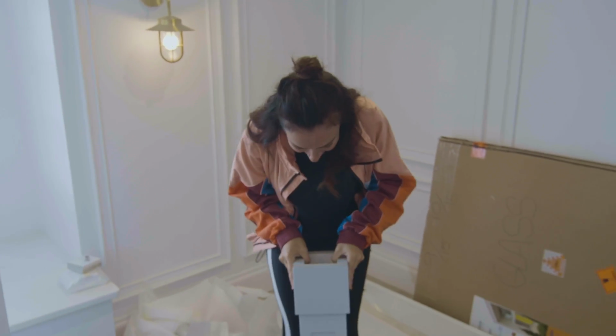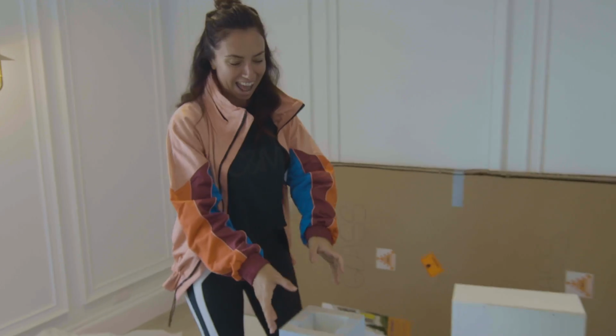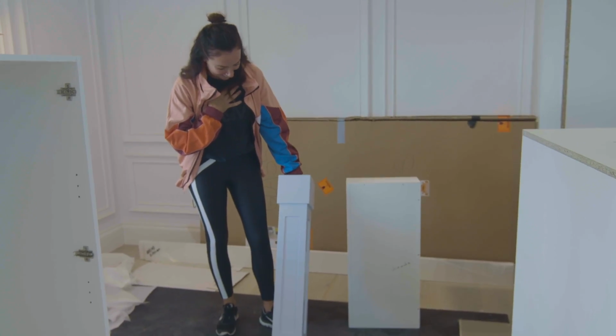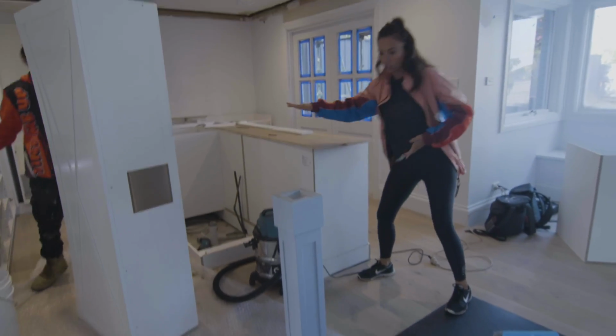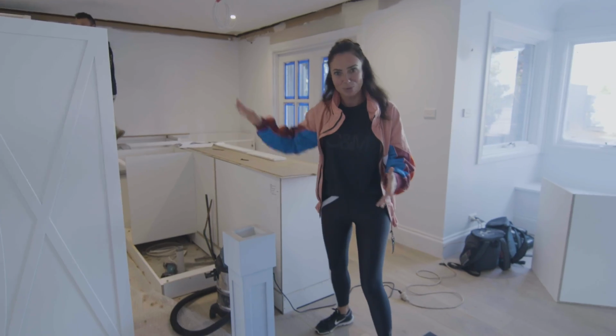Okay, so these are the legs that are going to have the stone sitting all on top of them, and have a go at the colour of them. They just warm my heart, it really does. The legs kind of sit around about there, and then another one sits here, and this whole section here is the island bench. So it's like a little mini table off the island bench.